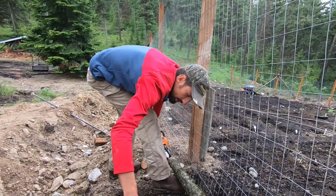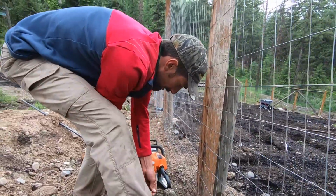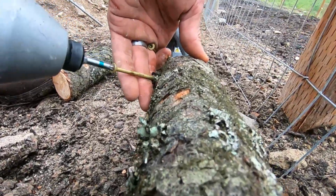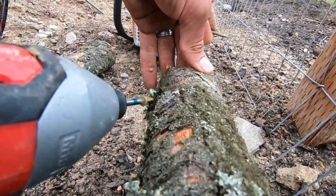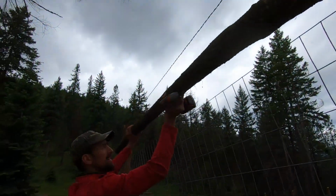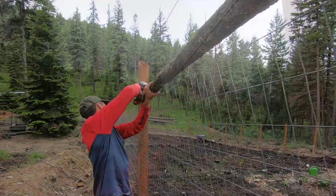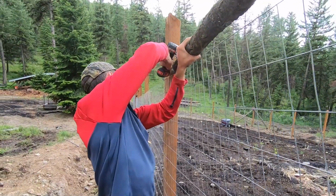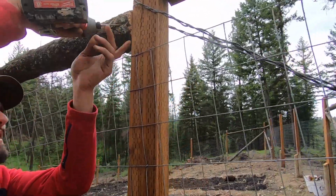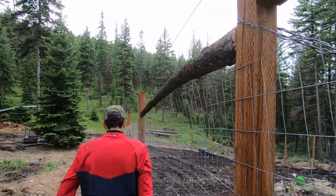So put a couple screws in it to hold it in place, and then I'm going to use 6-inch log screws to hold it permanently. There we go.